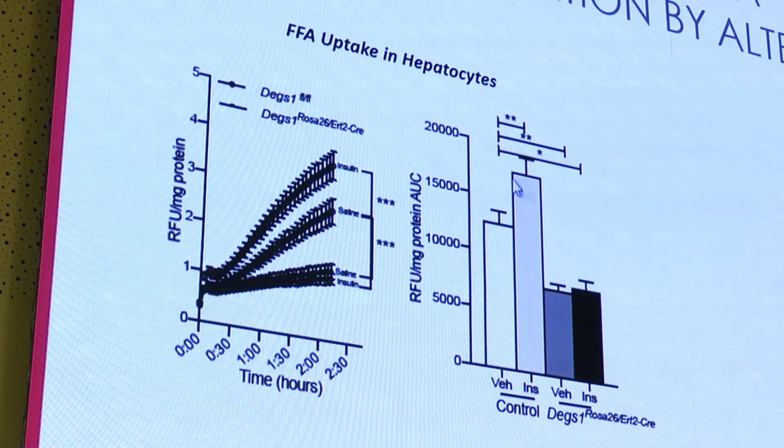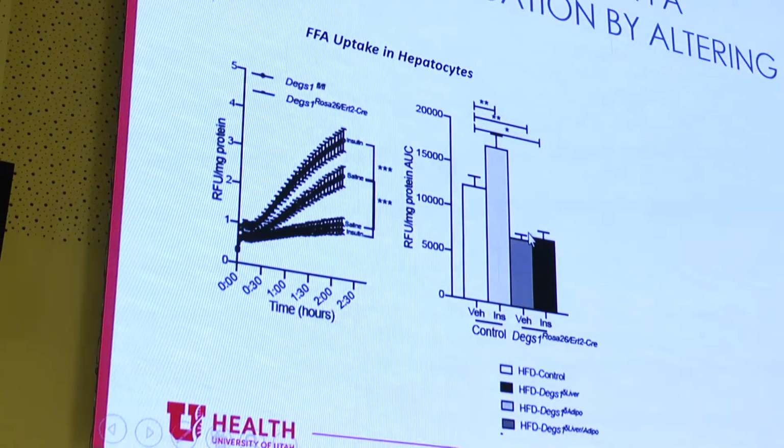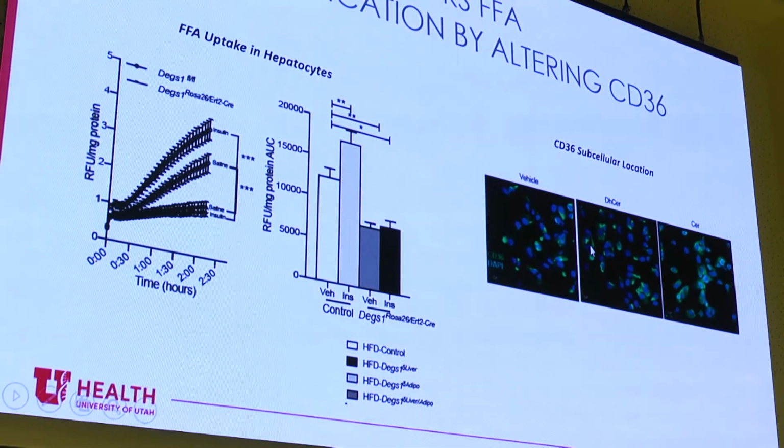And this is just a quantification of that same thing. Control, insulin stimulated. If you knock out the gene, they don't take up fat. And we think that's driven by this ability of ceramides, but not dihydroceramides, to move this enzyme CD36 out of the ER and towards the plasma membrane. And they seem to catalyze that release. Now this is consistent with something that Will Holland and Philip Shear had shown in a paper the year before.